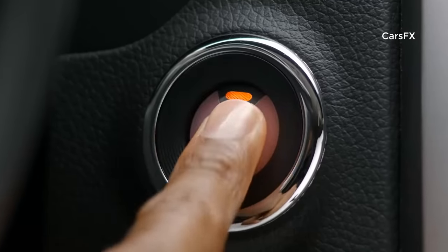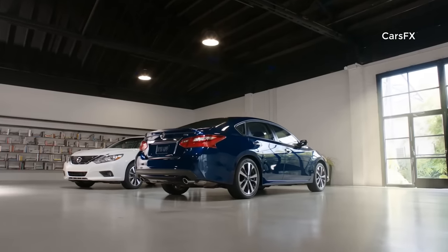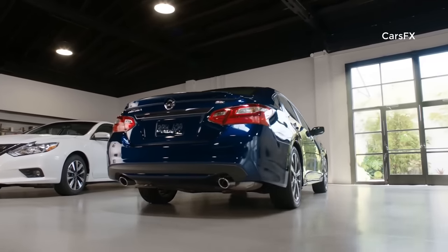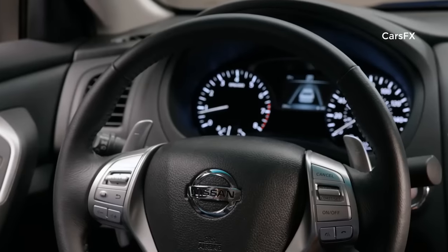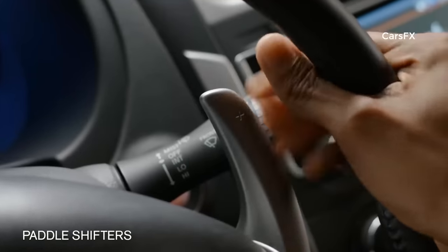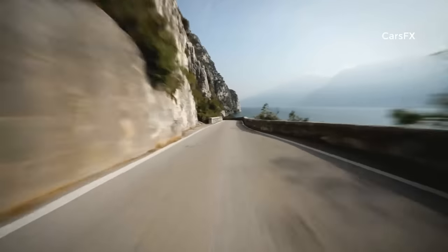A simple push sets the stage. Thrilling performance. Check. After all, this is the sportiest Altima ever. New SR trim more than proves that. The moment you've been waiting for. 270 horses, crisp shifts, carving corners. Just you and the road.